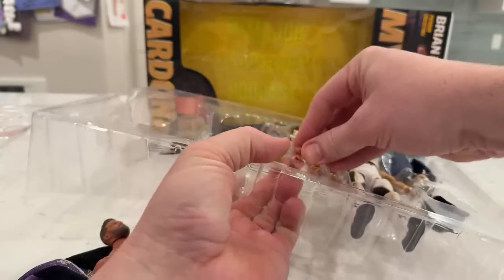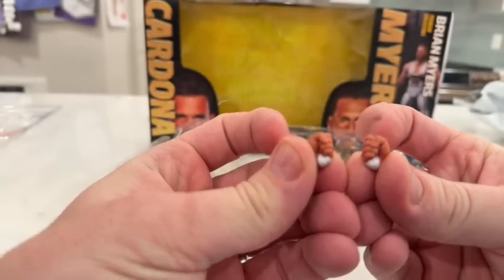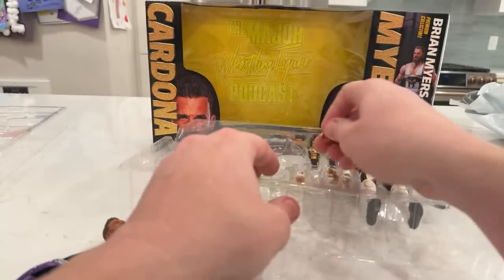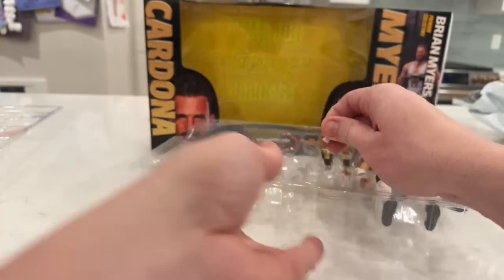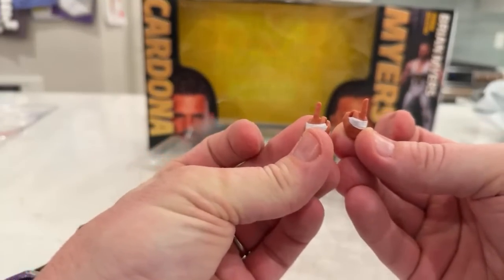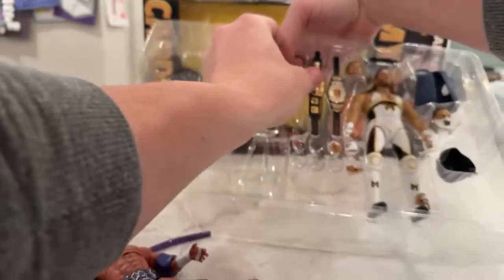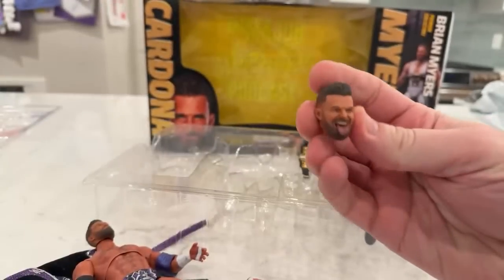We have closed fists. Oh, we have one of Matt Cardona's 5 moves of doom. The middle finger to the crowd. And here's this really fun one. Look at that.